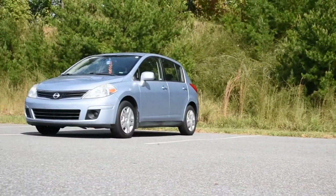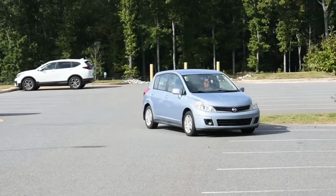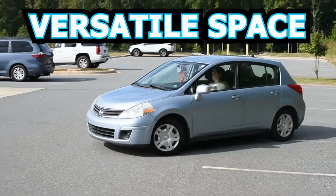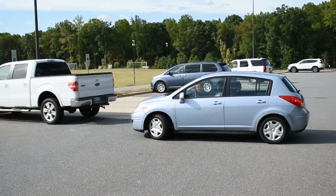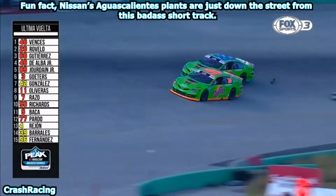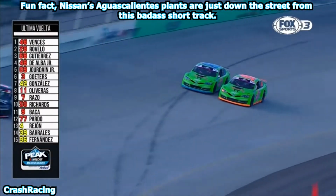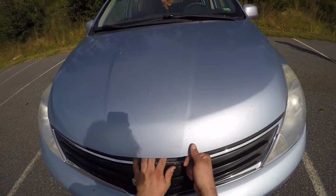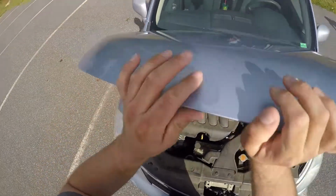Introduced in 2006 as a 2007 model, Nissan had high hopes for these frumpy little cars. Nissan claimed the name was short for Versatile Space, and would build these North American versions of these Japanese cars in Aguascalientes, Mexico. Most models got the 1.8-liter MR18DE straight 4 that produced 122 horsepower and 127 foot-pounds of torque.